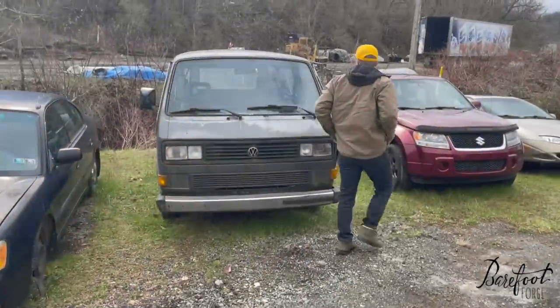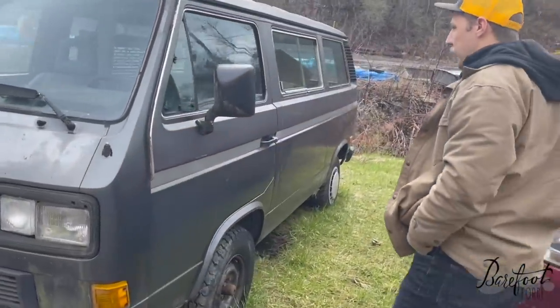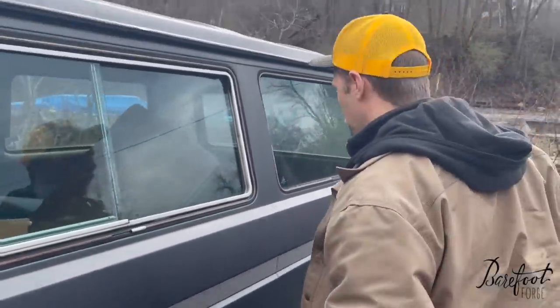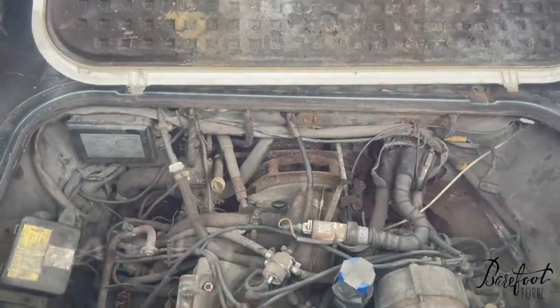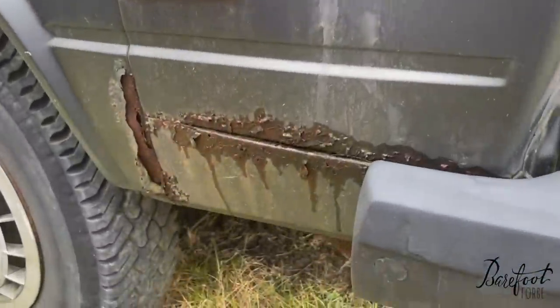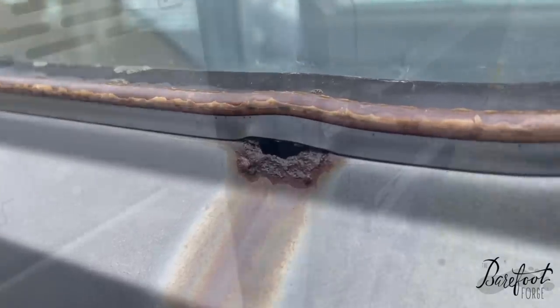What do we got here, Dan? We have a 1986 Vanagon GL. It's got a lot of moss. With the wheelchair ramp, gray in color. There is an engine, but some things are missing. Yeah, it falls on you. Yeah, I'll go grab it in a minute.